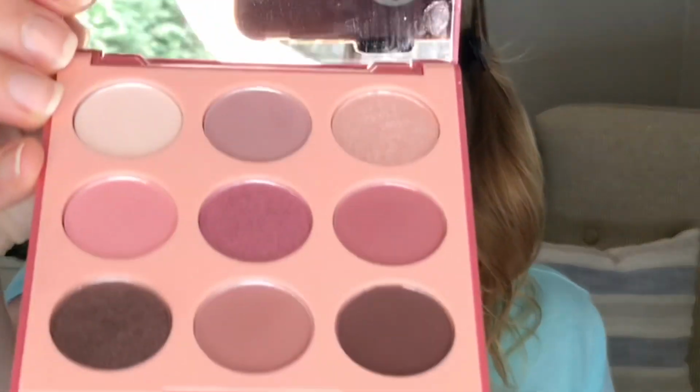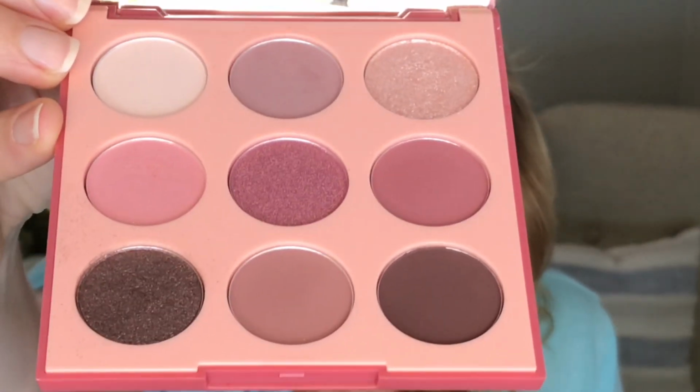Okay, now I'm going to show you a new eyeshadow palette that I recently picked up when I was at Ulta. I got this Morphe 9V Vintage Rose, and I need another eyeshadow palette like I need another hole in my head, but the colors in here were so pretty, and this was really inexpensive. I think the palette was only maybe $12, and look at how pretty those colors are. Aren't they gorgeous?